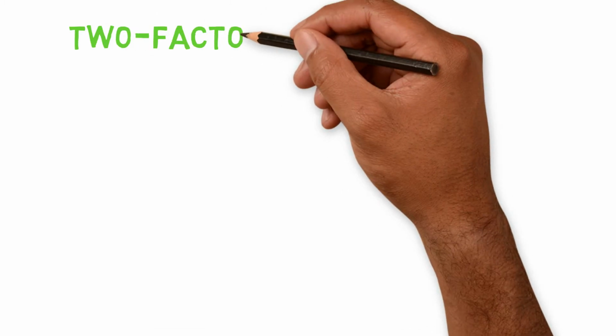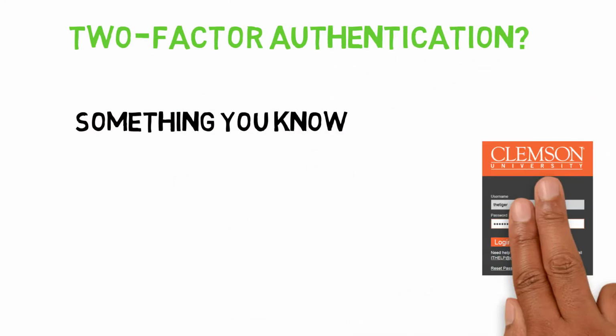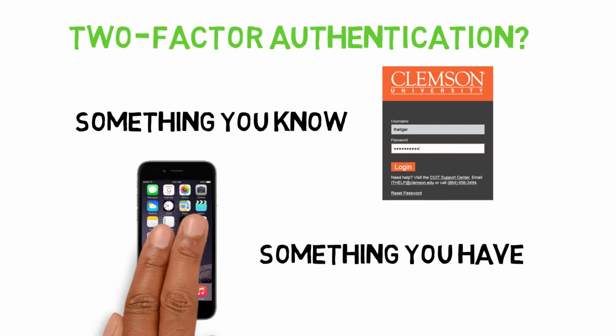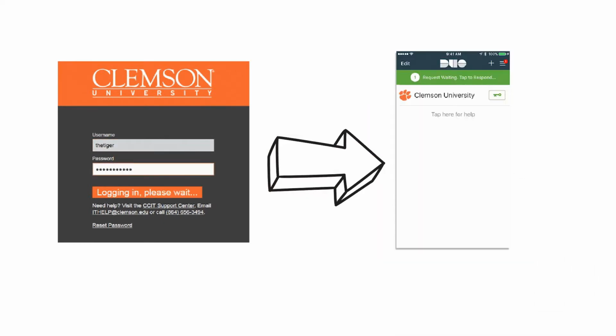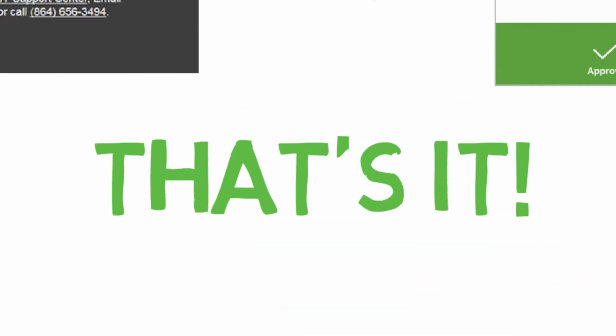Two-factor authentication is a security measure, and it checks something you know, like your password, against something you have, like your phone. And at Clemson, it works like this. You enter your username and password like you've always done, and you'll get a message on your chosen device from Duo Security making sure that it's really you trying to log in. You hit accept, and that's it. You're logged in. Now, it may look a little different if you're logging into the virtual private network or human resources, but the process is the same.